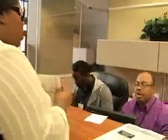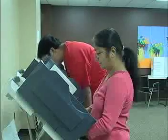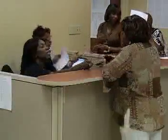And if the response is anything like early and advance voting now underway, there will be plenty of votes to count. The process was easy. Just went in, gave your ID, filled out the paperwork, got that card in your hand, and cast the vote.